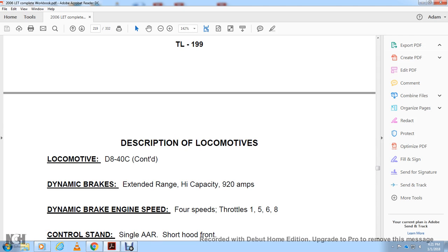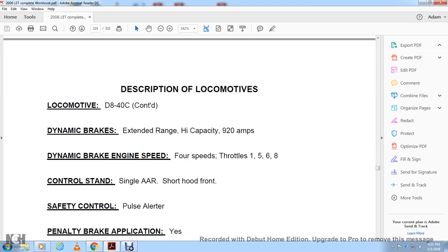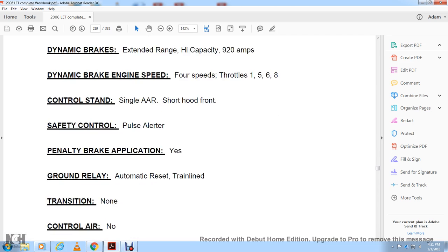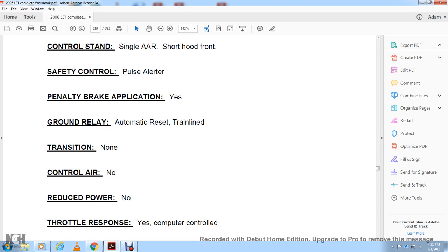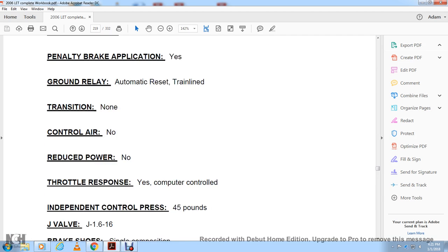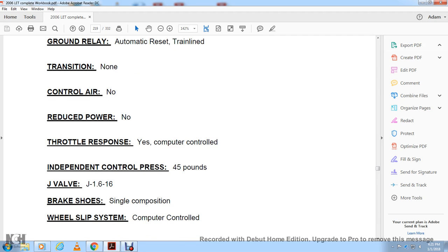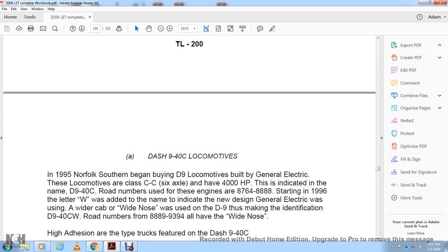Alright, extended range, high capacity, 920 amps, dynamic brakes, dynamic braking, engine speed, 4-speed, throttle 4, 5, 6, and 8, control stand, AAR, short hood, front, the safety control, pulse, alerter, penalty brake application, yes, ground, the automatic reset, train line, transition, none, control air, none, reduced power, none, throttle response, yes, computer control, the independent control press, 45 pounds, J-valve, J1.6, 16, brake shoe, single composition, wheel slip system, computer controlled.